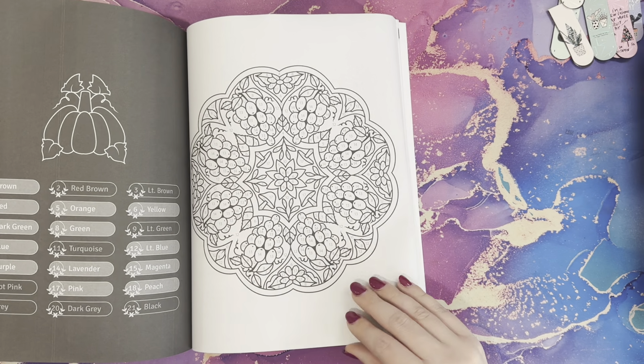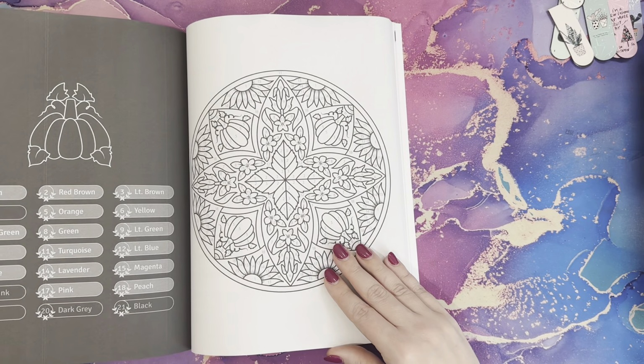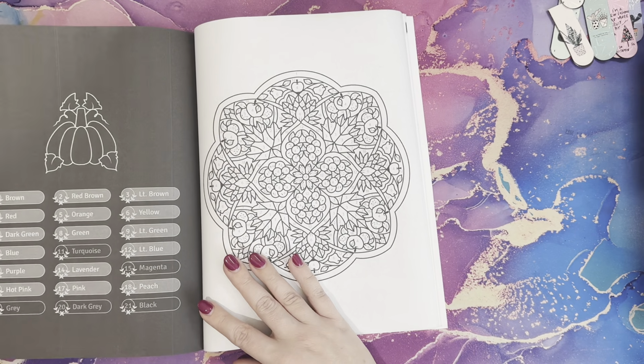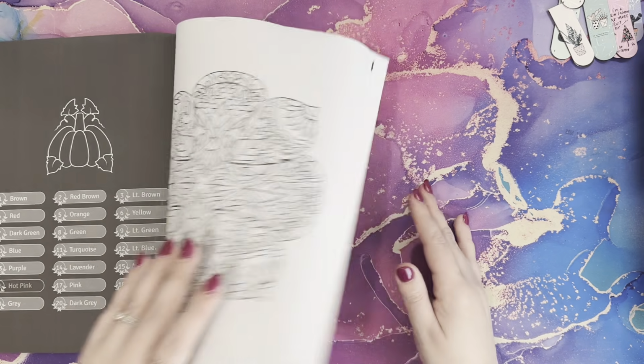These are really nice too. You can get really detailed on these. Also really nice to use glitter gel pen and stuff within these mandalas. And gosh, there's such a huge variety of different mandalas here. I mean, this would definitely keep you busy for an entire season.